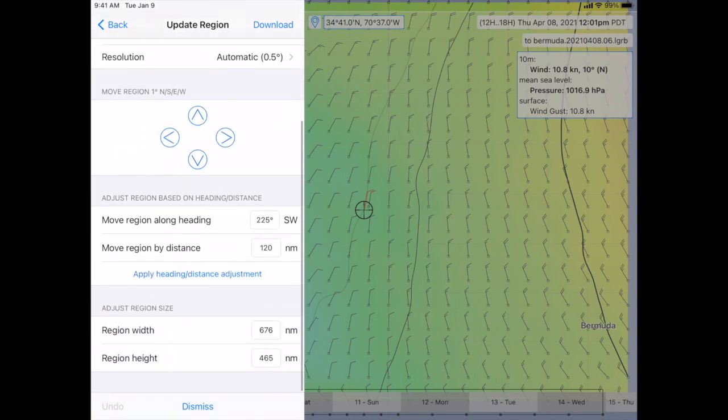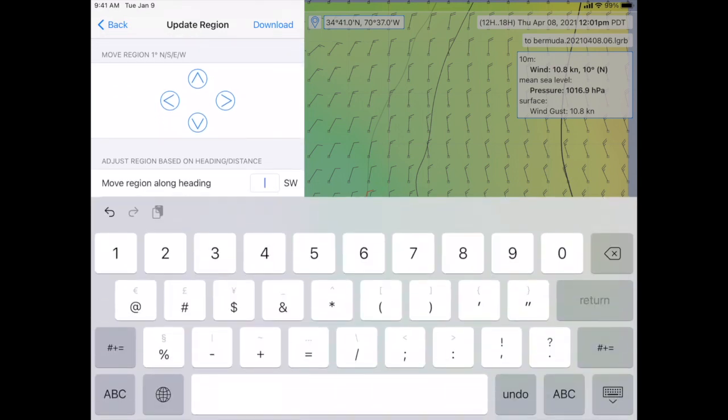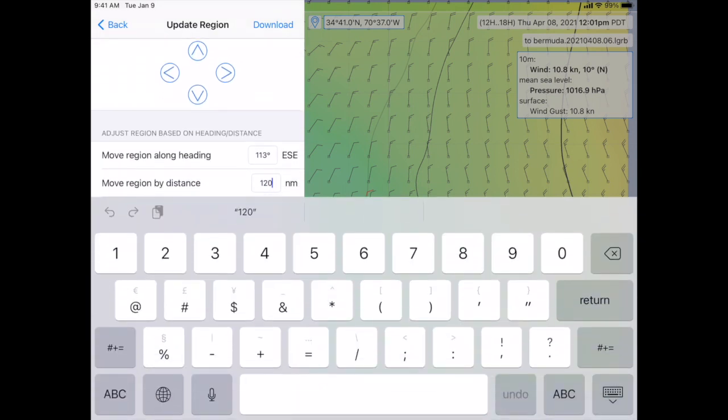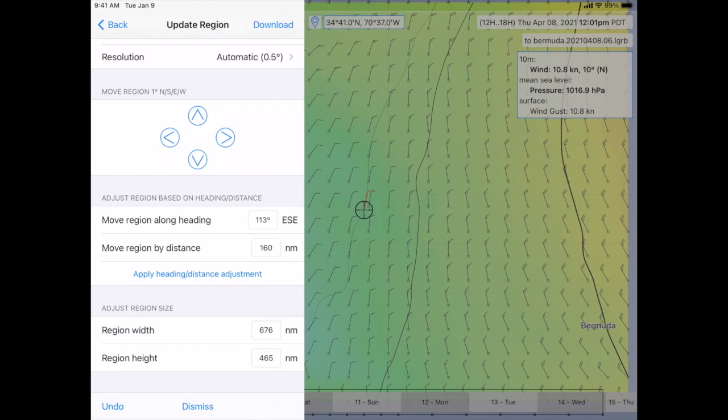In this example, what I'll do is look at my logbook and see that since yesterday I've traveled in the east-southeast direction, east-southeast, for 160 miles. 160, I'll tap the update heading distance.